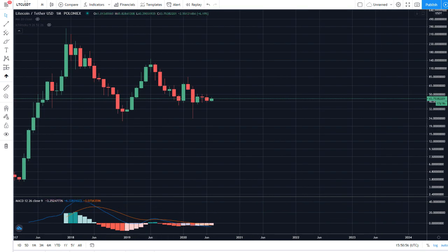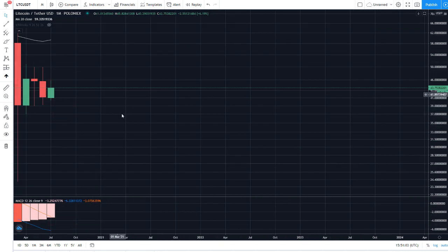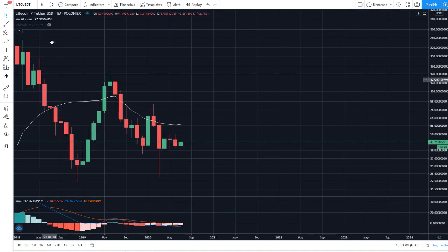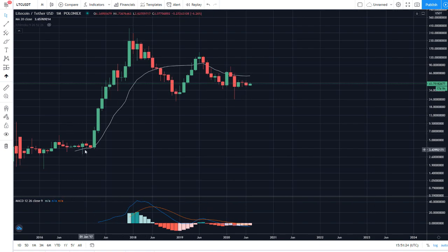So this is the monthly chart of Litecoin, and when you apply the 20-day moving average, you can see that we have a very strong resistance at $60. Color me not surprised. So $60 is the main resistance for Litecoin, and we must close above it to get some incredible pumps. You see here, as soon as we got above the 20-day moving average, boom, boom, boom. So this is what I want Litecoin to do.